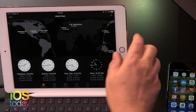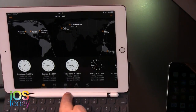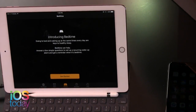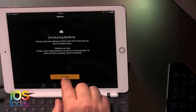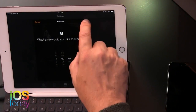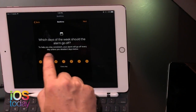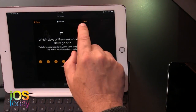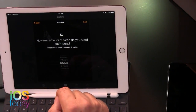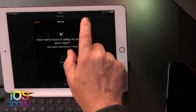So they've added it. If you go to the Clock app, there's a new button at the bottom. There was always World Clock, Alarm, Stopwatch, Timer. What's this? There's a little bed icon. Bedtime. Going to bed and waking up at the same time every day are keys to healthy sleep. Bedtime can help. What time would you like to wake up? 7. Which days of the week should the alarm go off? Well, it says you should do it every day, but I'm not going to sleep in. How many hours do you need? Most adults need between 7 and 8. I'm an old man, so I'm going to say 9.